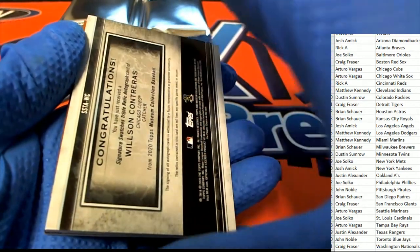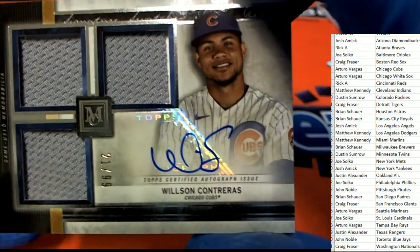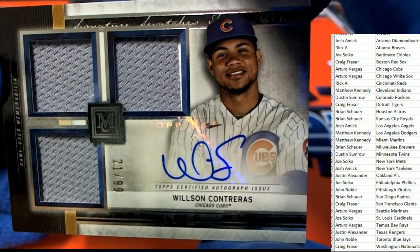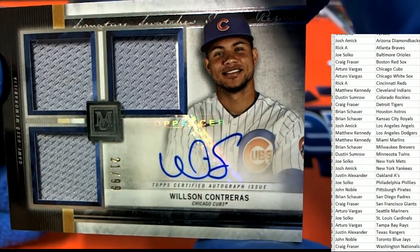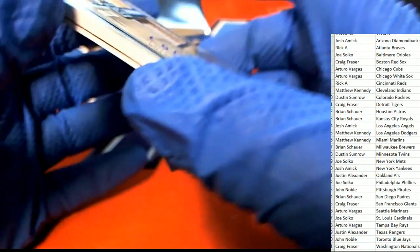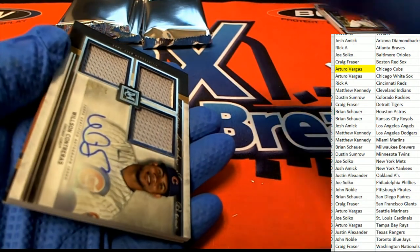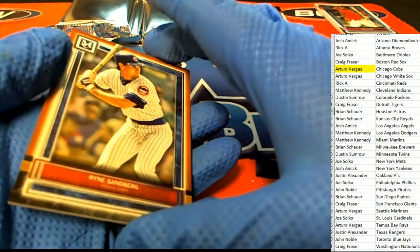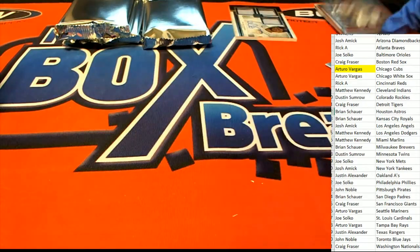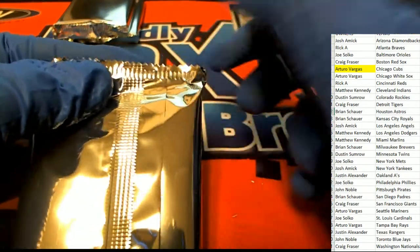And our first hit out of the break is going to be Contreras, Chicago Cubs catcher, Wilson Contreras, triple relic auto. Nice hit. Chicago Cubs, Contreras. Hit number one. 21 of only 99. And there's a Sandberg. This is 104.